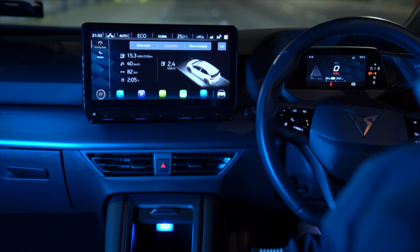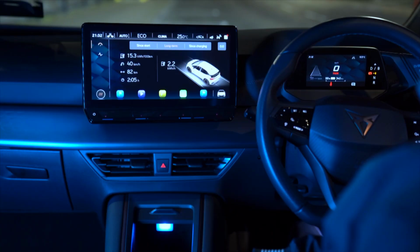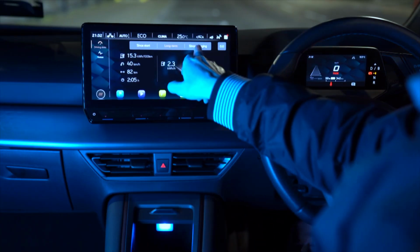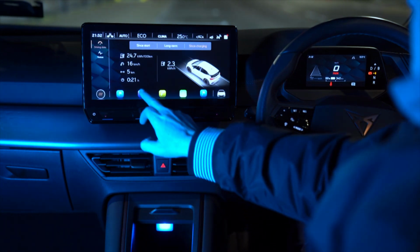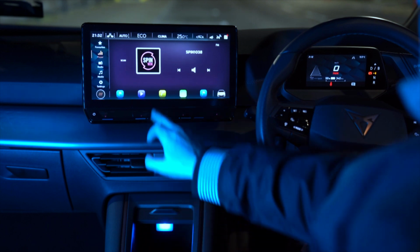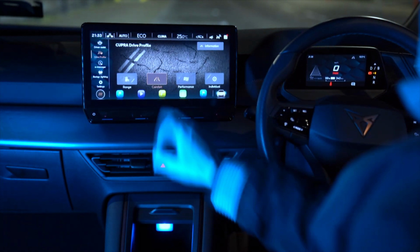One of the cooler functions you can get is eBoost. This can be activated by simply pushing the satellite button. Here you can tap into 20 kilowatts of additional power. You can also activate the eBoost by kicking down on the accelerator or through the Cupra Drive profile menu. It gives immediate acceleration anytime you want it.